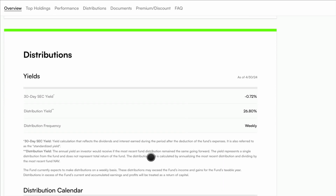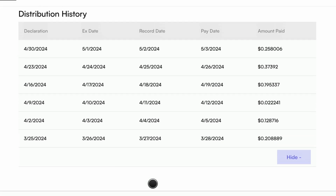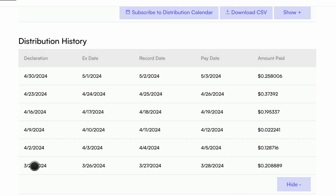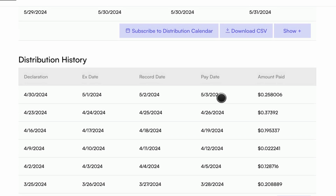We'll look at the distribution now, because this is what you're investing your money for. Looking at the distribution calendar, they've been paying since inception, March 25th. On March 28th they paid 20 cents, or 21 cents if you round up. Remember, it launched in March, so in March they only paid once. In April they paid four times: on the 5th, the 12th, the 19th, and the 26th. The highest was 37 cents. And this month, because it's just the beginning of May, they've paid once. So next week, you're going to get more money.